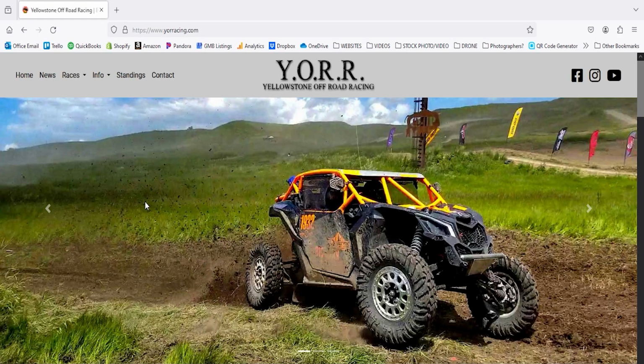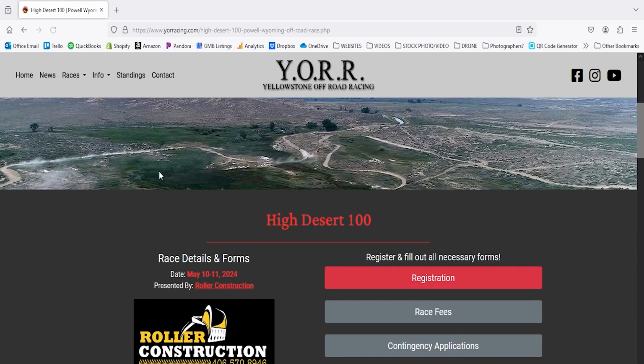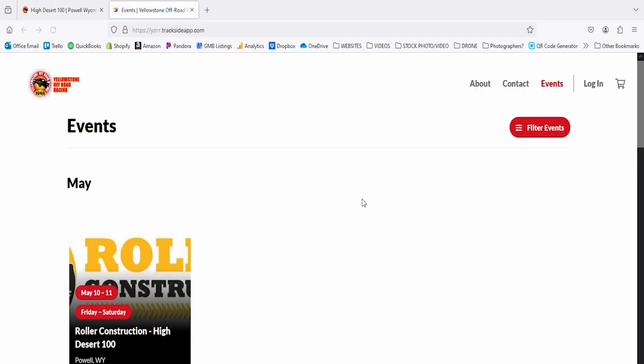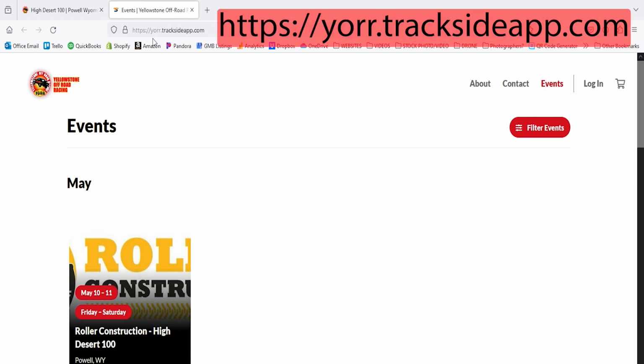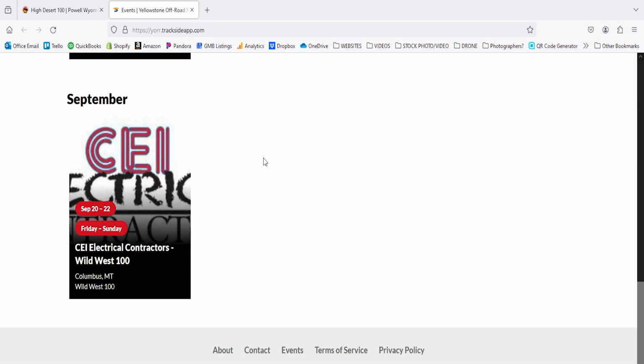Once you're at YORRracing.com, you can go to any of the races, and as you scroll down you're going to see the big red button that says registration. This will kick you over to the Trackside app, and as you can see at the top, if you want to go directly to it, it's YORR, Y-O-R-R, .tracksideapp.com. Once here, you can see all the different races you can sign up for.